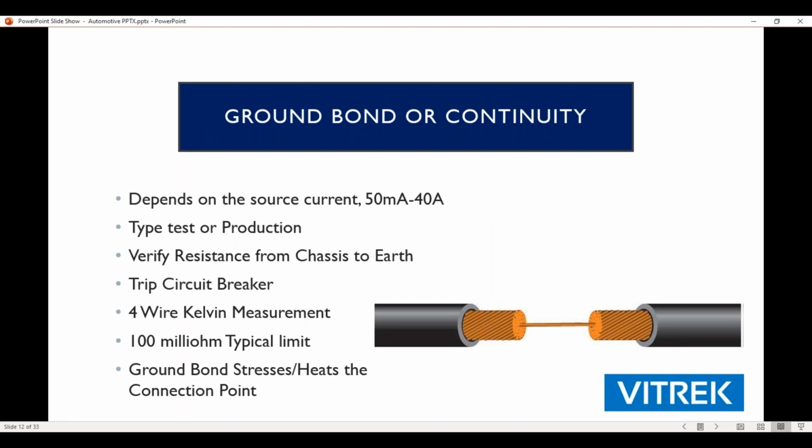All right, so the opposite is going to be ground bond and continuity testing. This is where you're going to have things that should be connected and verify that they are connected. And we're going to do that either at a very low source current, potentially with a 4-wire Kelvin measurement, to make sure that we have really low contact resistance. If you're trying to push a lot of current, a lot of power through a given cable, and you have a poor connection with high resistance, that's going to build up heat, and that's going to be unsafe.